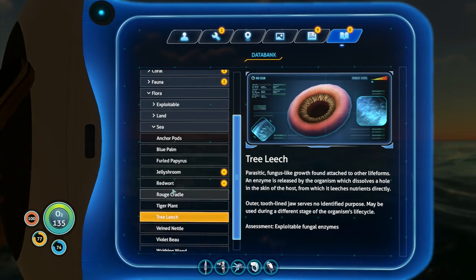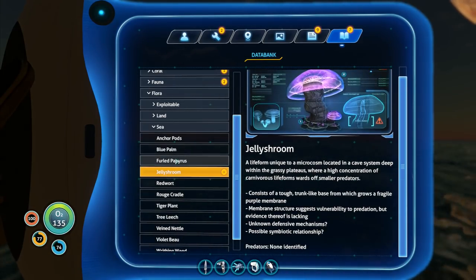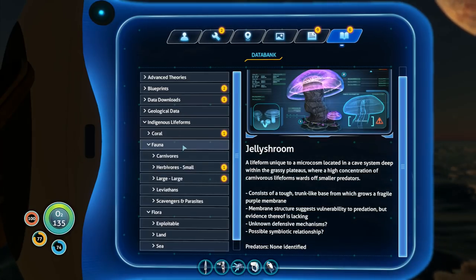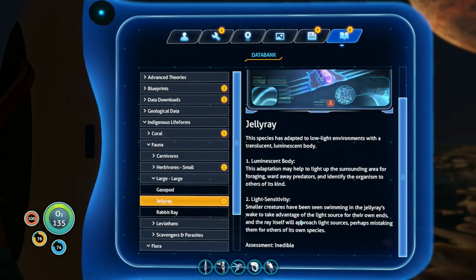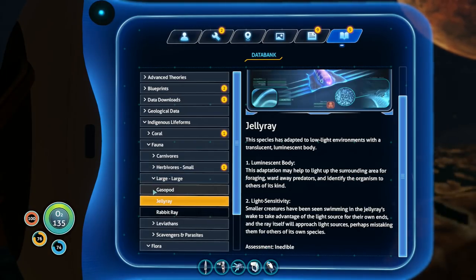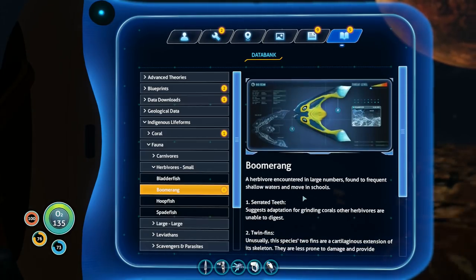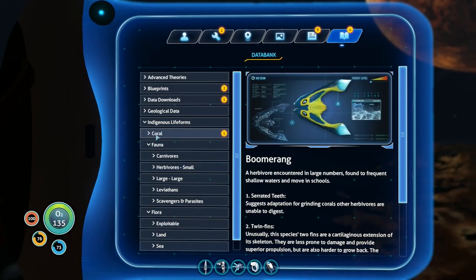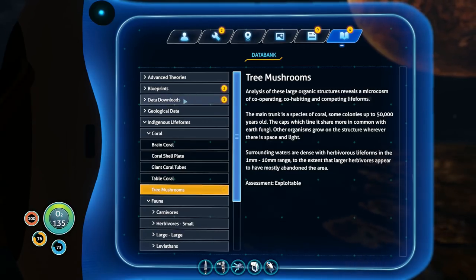Exploitable fungal enzymes. Redwort is... Yep, that's just small. Jelly shrooms. Right, that's what we found last time. Fauna in here. Large jelly ray. And that says just inedible. That's all we got on that. And then herbivore small boomerang. Have we really not found boomerangs before now? Coral, tree mushrooms, assessment exploitable. I don't really know how.